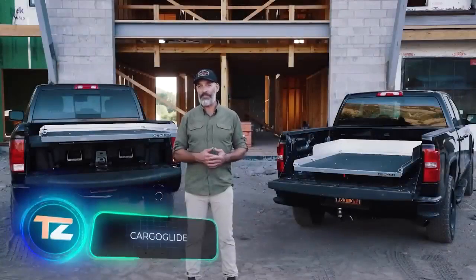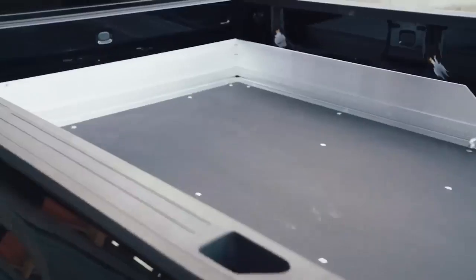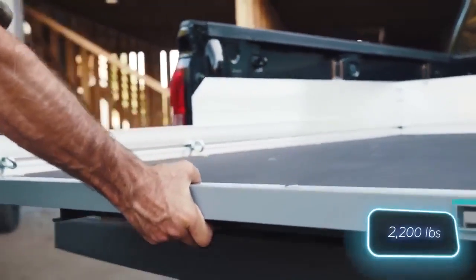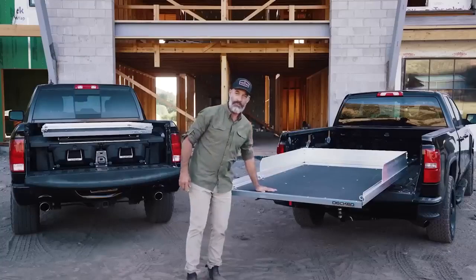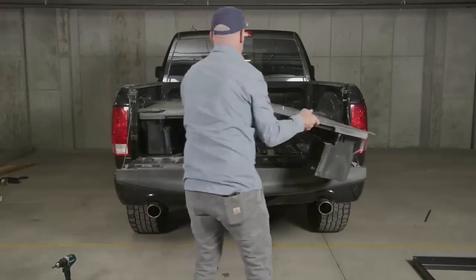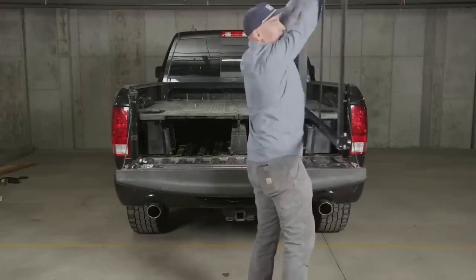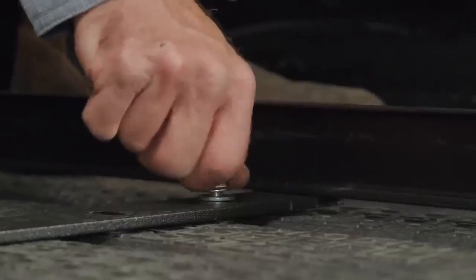Work smarter, not harder, advise the creators of Cargo Glide. With this system, there's no need to climb onto the truck bed. Even with 998 kilograms of cargo, the Cargo Glide slides out with a single hand movement. Since the system comes assembled, installation only takes about half an hour. The size and capabilities of the Cargo Glide depend on the specific pickup truck model. To get this system, you'll need to shell out around $1,400.